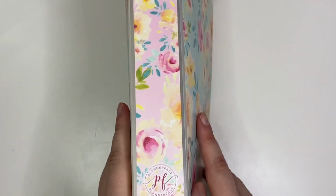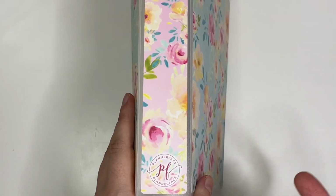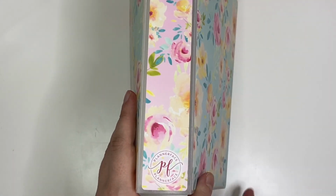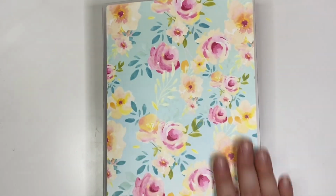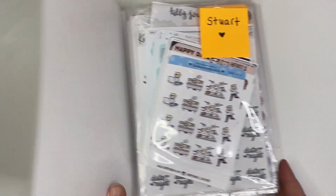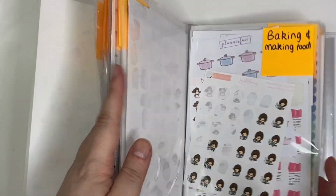For me, the pattern, the design of the spine is very important in a Plannerface album, because my albums spend a lot of time on the shelf just showing the spine. So it's really important that I like the spine, and this is one of my favorites. But this is my most used album. I actually keep this one out most of the time, so I have to like every aspect of the album, which I do. So this album is a functionals album. So each pocket is for a different category.